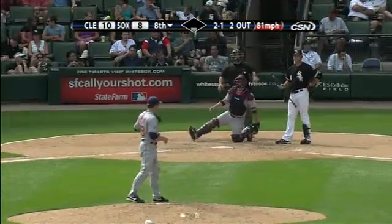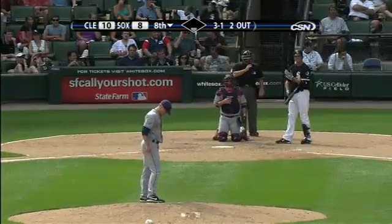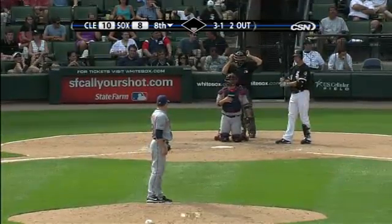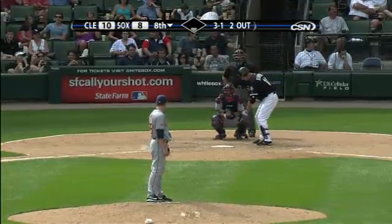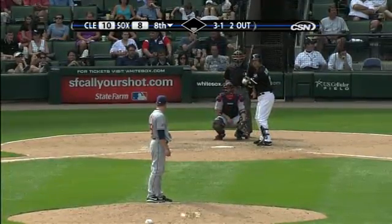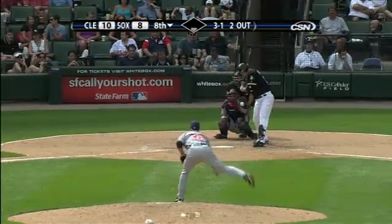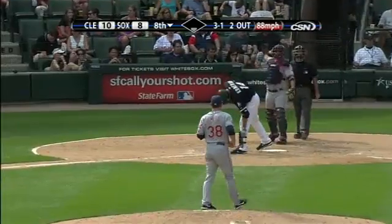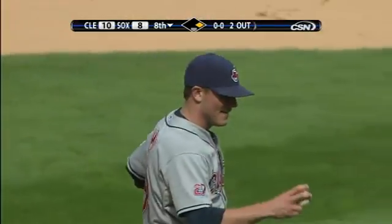That breaking ball just a little too far outside. So 3-1. He's got to have, from up here, he looks just very, very ordinary. That breaking ball of his has got to be real late quick to the eye of the hitter. And that's ball 4, so that will bring the tying run to the plate. And Pierzynski.